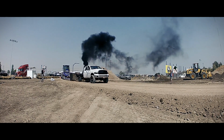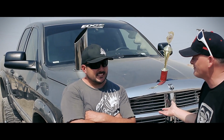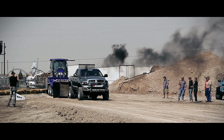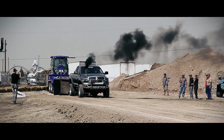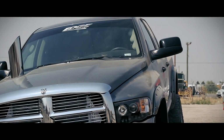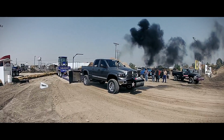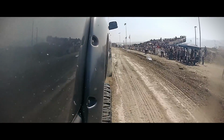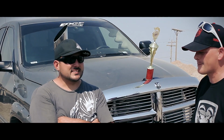So what did you do? How have you modified this? What do we have, a 2500 here? Yeah. We pull in the 3L class, so it has an industrial injection 75mm billet turbo. We run industrial injection pumps, injectors, tuning by Edge, suspension. We're custom fabricating our own stuff all the time. Lockers, everything we can do, every inch counts. When you win these things, an inch is a mile. So it's a big deal for us.